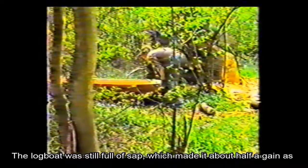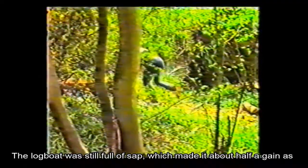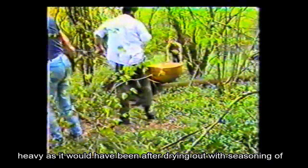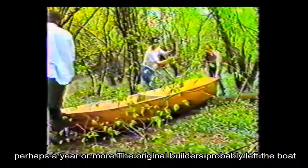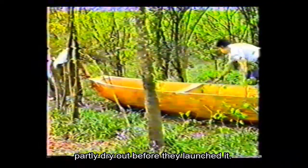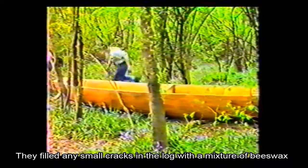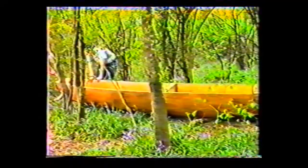The logboat was still green, that is, full of sap, which made it about half again as heavy as it would have been after drying out or seasoning for perhaps a year or more. The original builders probably let the boat partly dry out before they launched it. They filled any small cracks in the log with a mixture of beeswax and pine tar to stop leaks.